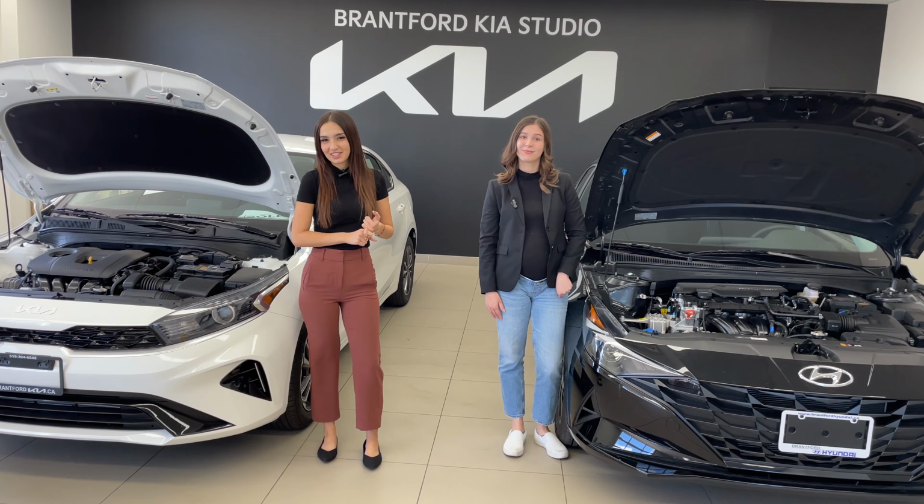Now, you've often heard the term eyebrows are sisters, not twins. Same applies for me and Charlotte, and same applies for these two vehicles. Now, they do share a lot of similarities, but they also have their fair share of differences, namely price point, features, styling. We're going to walk you through all those things today, starting off with what's under the hood.